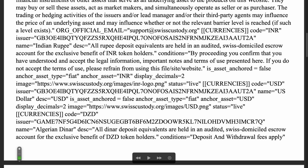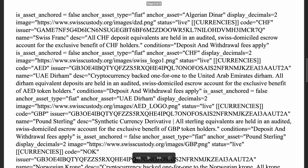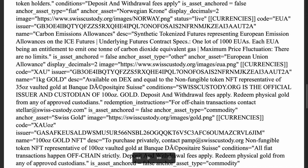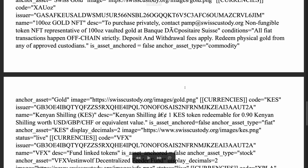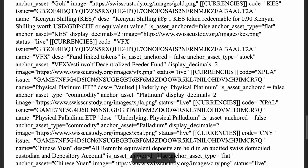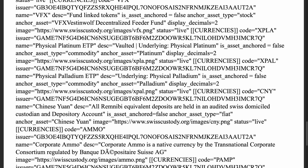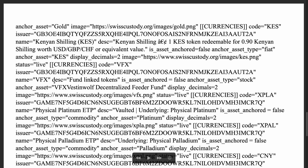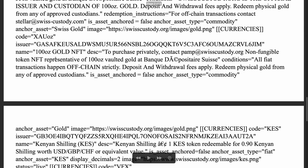As you can see here, right? So here's some of the assets. You can see. Let's go to, what's a good one? We can compare. That's a good one. Where's the oil? See if I can find the oil. Pamp. Okay, I don't see the pamp. I don't see the oil here. But let's do this one right here. The 100-ounce gold NFT, right?